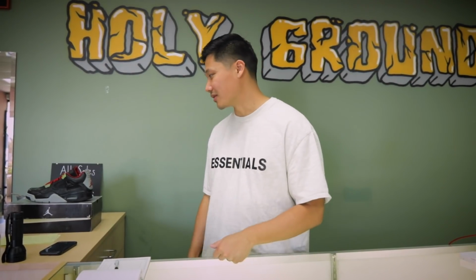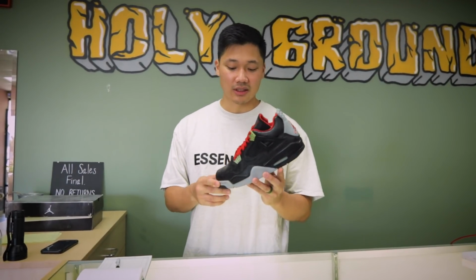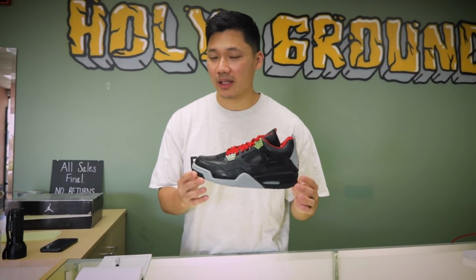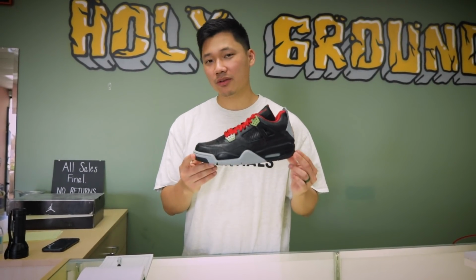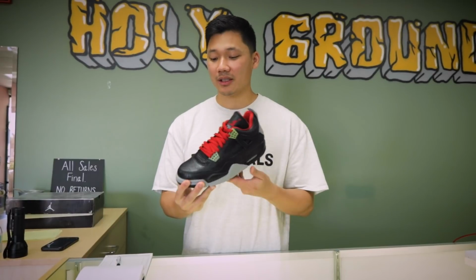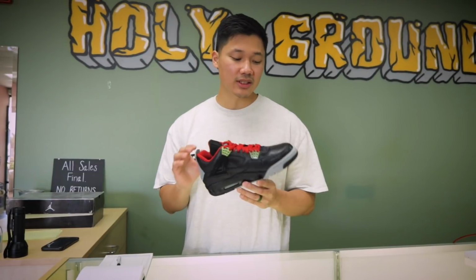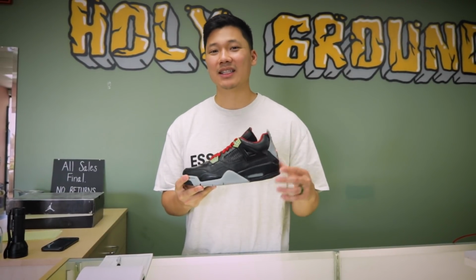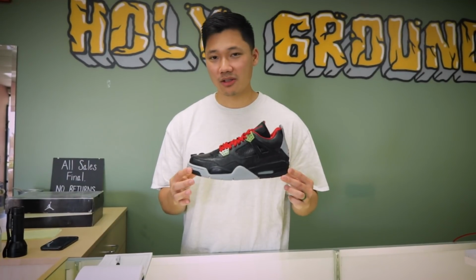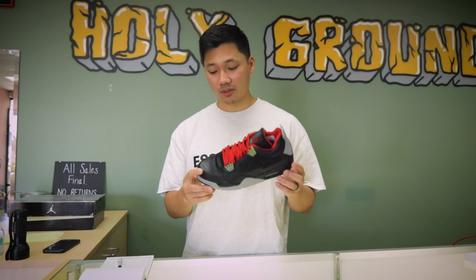It's interesting. One thing I do want to highlight is this pair right here. This is a very rare pair that came in the other day. If you guys don't know, this is the Jordan 4 Rare Air Laser from 2005. The reason why this is even crazier is, one, a lot of people say that this is their grail shoe. Secondly, this is brand new. Brand new from 2005. That is, what, 16 years old right now?